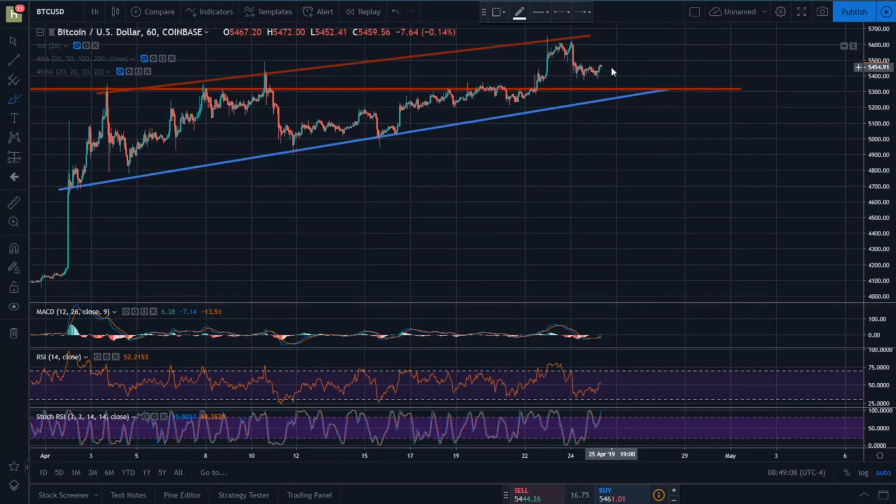And that's one of the big reasons why I think Bitcoin is actually going to break this uptrend of support, because we have that massive bearish RSI divergence on 3 different intervals. Normally that's going to bring about some kind of correction, and I think that correction will come in the next couple of days.